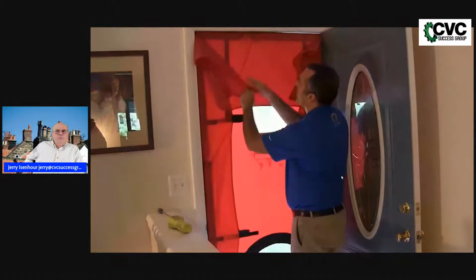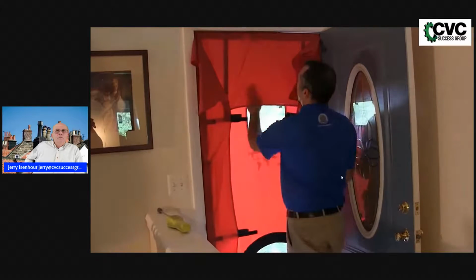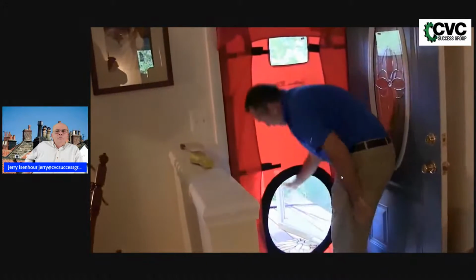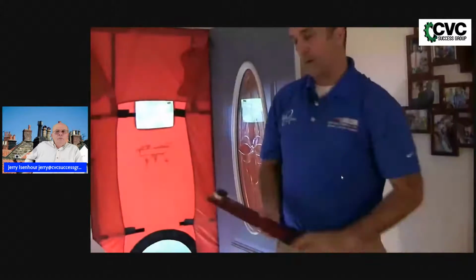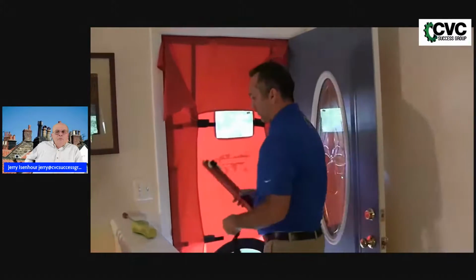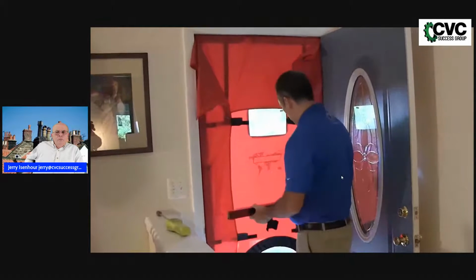So I'm going to do that at each of the points. There's one on top, two on the sides, and one at the bottom. And now, of course, we have a big hole, and we're going to fill that with the fan. But before I put the fan in, I have to run what's called a reference tube to the outside so I can measure outside air pressure.